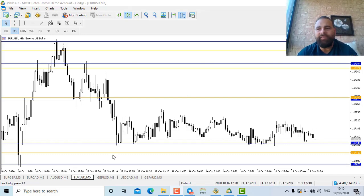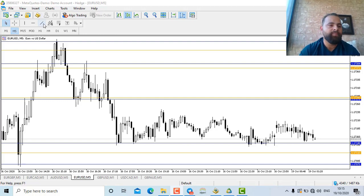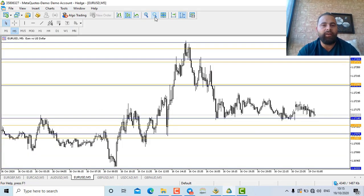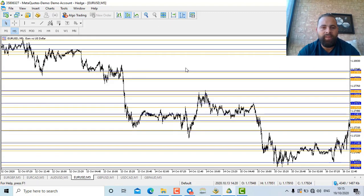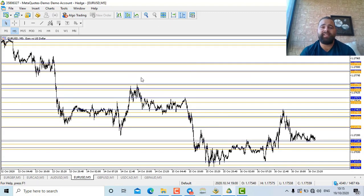I opened the MT5 here just to show you the way we are trading, and to show you the lines and the SNRs that we have, in order for you to have a proper analysis of how we are giving the signals. On the Euro USD, if we go to the M5 and zoom out of the charts, you will see a lot of lines. These lines are the conclusion of the SNRs since 20 years.